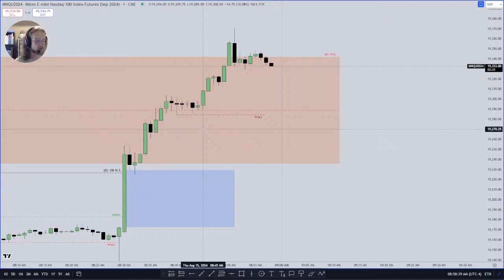And thus the market goes through this process of both entrapping traders and generating liquidity at the same time.